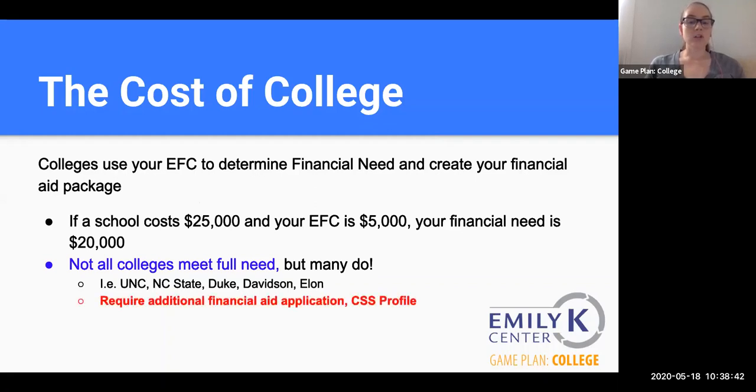Some of these schools are going to require an additional financial aid application called the CSS profile. I wouldn't worry about filling that out until you are admitted to that college. So another reason to apply early is if you apply to UNC in October, you find out by January, you can fill out your CSS profile in January and still be able to fill it out in time for them to give you some institutional funds.